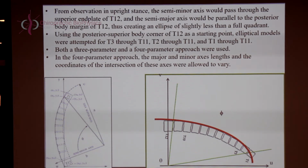In the 4-parameter approach, the lengths of the major and the minor axes, so how long these things are in millimeters, were allowed to vary. And then the intersection of these on the XY intersection were also allowed to vary. So we call it a 4-parameter approach because we have 4 variables. We have the length of the major, the length of the minor, and then its 2 XY coordinates in 2 dimensions. So we have 4 variables. In the 3-parameter approach, we fix one of the variables and we let the other 3 go in space with this elliptical modeling program as it goes through its roughly 1,000 iterations.